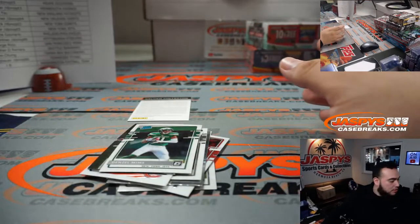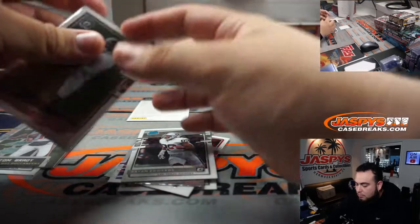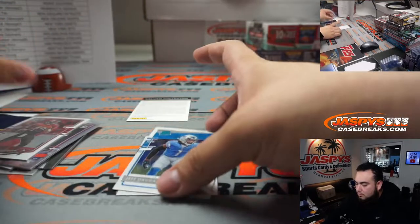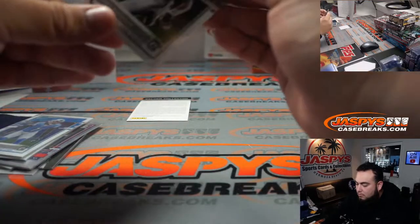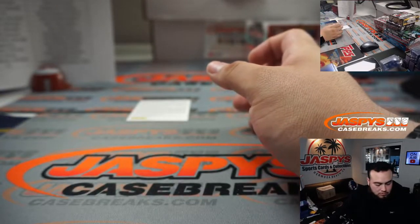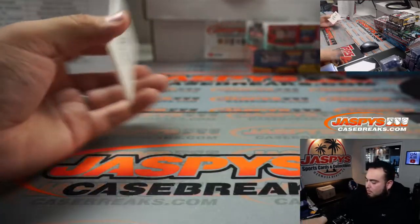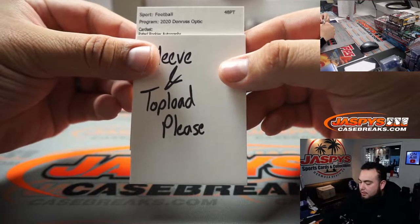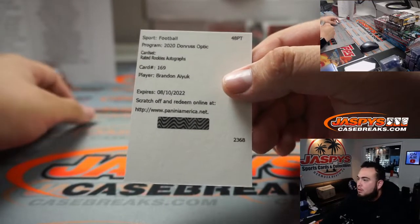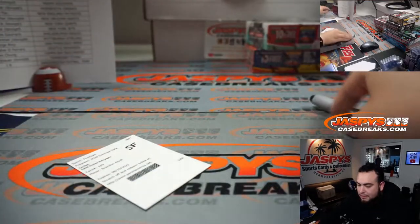All right, let's check out the redemption right now. Let's check and see who this is. Use this little blank right here. Raider rookie autographs. Card number 169. Brandon Aiyuk. There you go. 49ers. SF. And a George Kittle.